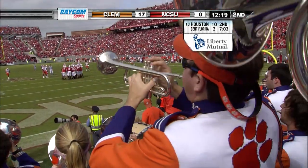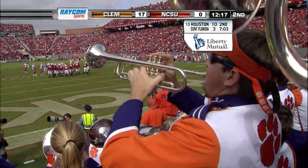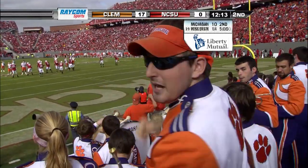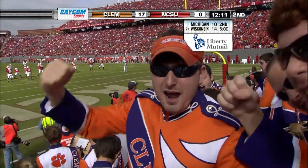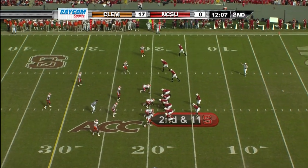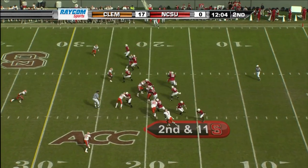Doc, we saw this ball club score 42 points down in Tallahassee 4 weeks ago, and they average 33. So at some point, you think the offense is going to kick in. Oh, I'm sure it will, but you just want to have a fighting chance to win the ball game.